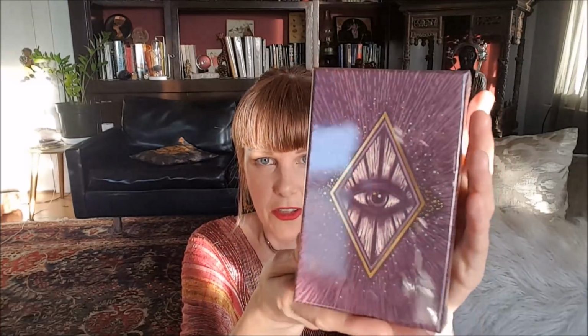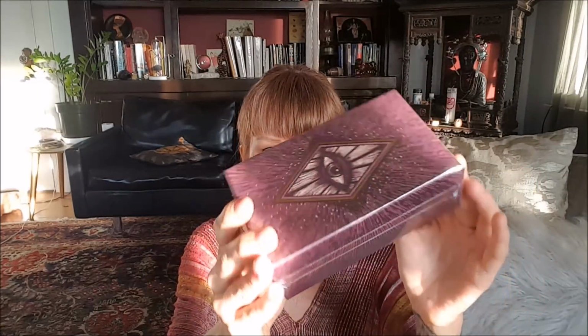So to my understanding, this deck is a previously created deck that came out prior to the Prisma Visions. This is called the Light Visions. So I guess this is the deck that inspired the Prisma Visions. And from my understanding, it's a monochromatic deck. Here's the box. It's that similar kind of really nice high quality box. I know that the Prisma Visions is definitely available, but now they have re-released this original monochromatic version.